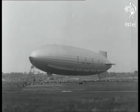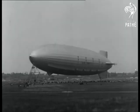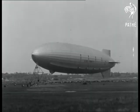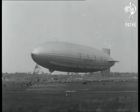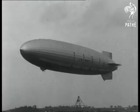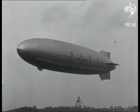There she goes, clear of the mooring mast, our first venture in cloudland. The motors are merely idling now, because her actual top speed is more than 80 miles an hour. The cruising radius, a real giant, is 11,500 miles, a distance equal to halfway around the world.